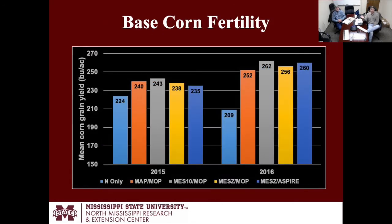Another test that we did in 2015 and 2016 was done in the Delta again under Dr. Golden. The main goal of this test was to look at some of the newer fertilizer blends that had come out with some of the micronutrients, to see if we were getting a response from those. This, again, was on a site that did test low for phosphorus and potassium, so we did expect to see a response.